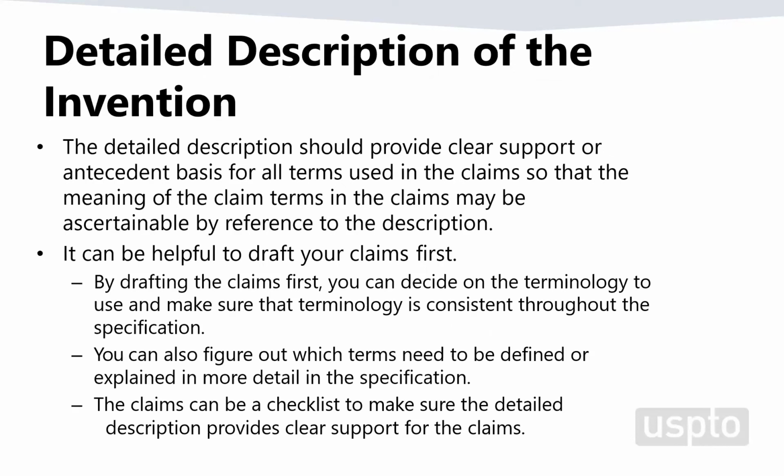The detailed description also provides clear support and antecedent basis for all terms used in the claims. So what do I mean by antecedent basis? Basically, everything that is mentioned within the claims must be mentioned within the specification, within the detailed description of the invention. Otherwise, I write what's known as a type of rejection, stating that this claim or these claims do not have any antecedent basis from the specification. So that needs to be clear up front.